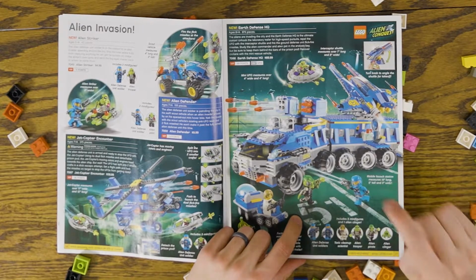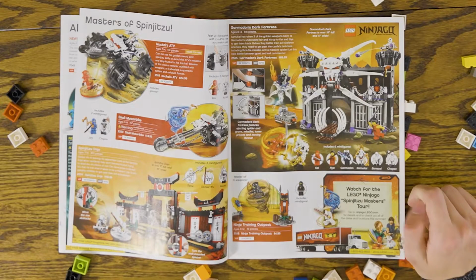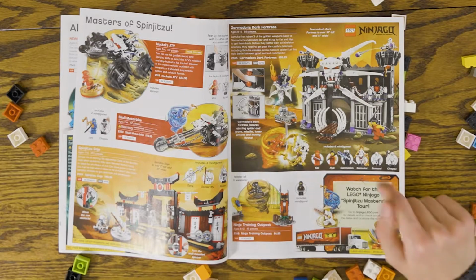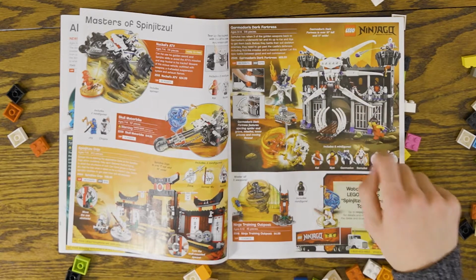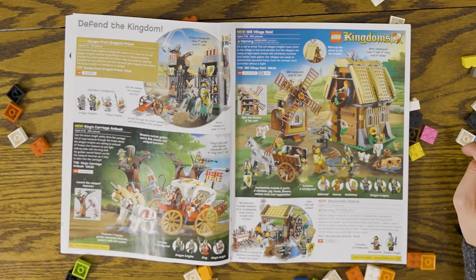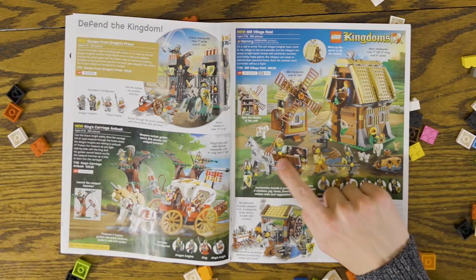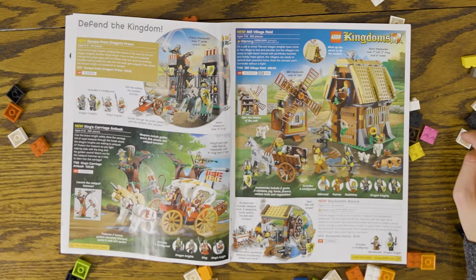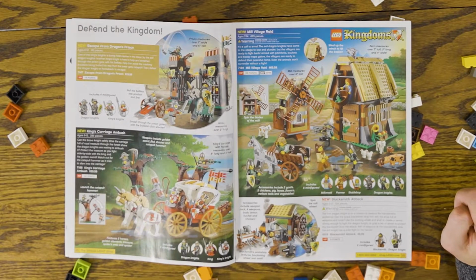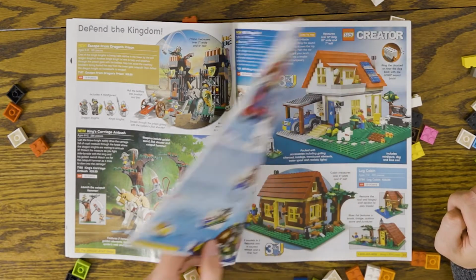I love these sets. We have some Ninjago sets, some really cool temple sets. These are really neat. Yeah, Ninjago is still going today. It's been a really popular theme. They had some really great sets. All right, Kingdoms, yeah. I liked Castle, but I liked Kingdoms better. Not as much as Knight's Kingdom, but Lego Kingdoms was great. I loved this Mill Village Raid set. I had that one, and this King's Chariot as well.